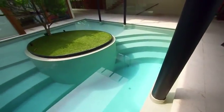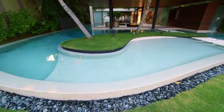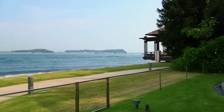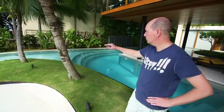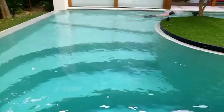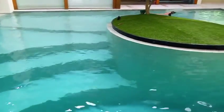There's actually a swimming lane which is 21 metres long, so if you want to do laps, this is really a very large pool. It's almost 10 feet deep. The design of the pool is very modern, very funky. It has an infinity edge, so it looks out and joins the ocean. The pool is contoured. You can see the steps as you go down to 3 metres in depth. And that's designed to give some visual perspective.